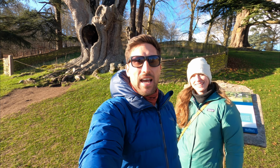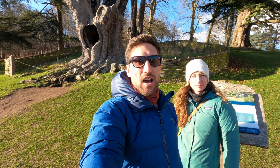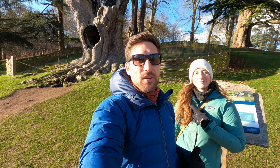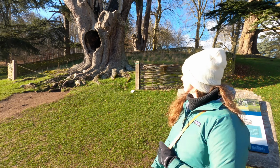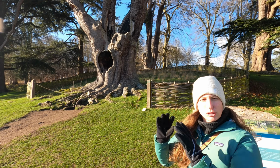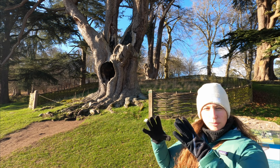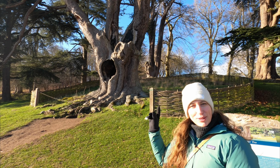So this was used in the scene where Snape was having a flashback, and the original Whomping Willow, which was actually filmed in Ashridge in Hertfordshire, which is one of our favourite places to go, collapsed. So this is the only remaining Harry Potter tree that you can come and see in the UK. So that's a pretty cool fact, and it looks pretty beautiful here. It's got a big hole in the middle of it as well, so I think they've said that they've had to do lots of repairs on it because it's got a massive hole in the middle.